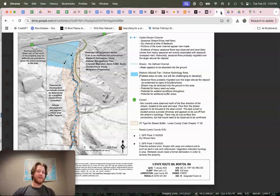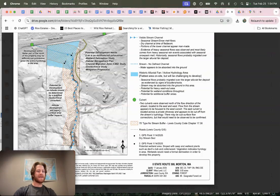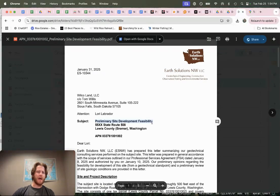And quite frankly, some people may want to access the property from right here, right? The next thing we did is, he had mentioned contacting a geotech, make sure that a geotech gets an eye on this too. So we did that as well. And just contact our sales team if you want us to send this to you. But we did a preliminary site development feasibility.